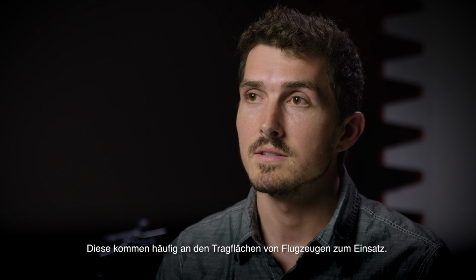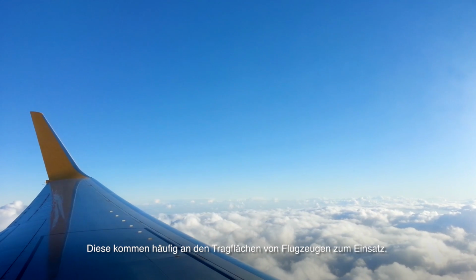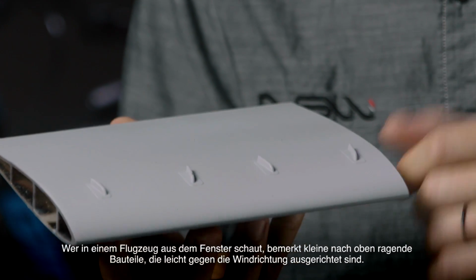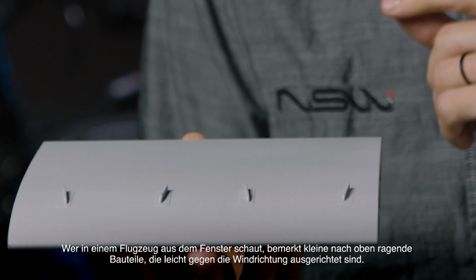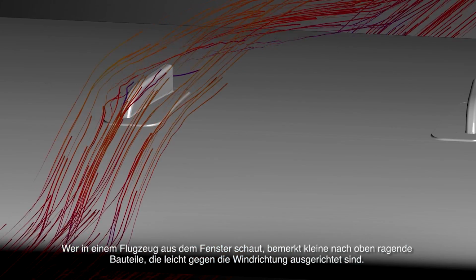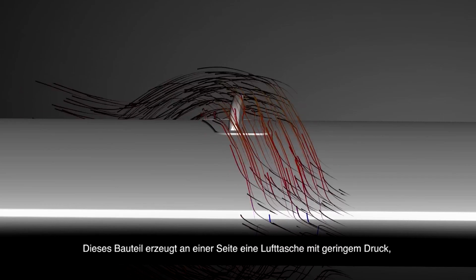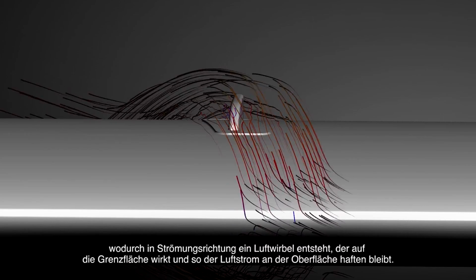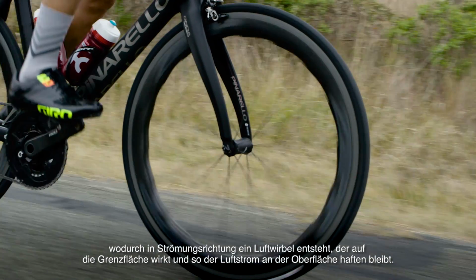You might have seen these things, they're pretty prevalent on commercial airline wings. If you look out the window, you see little tabs sticking up, and they're slightly askew from the wind direction. And what that does is it creates a pocket of low pressure to one side, which in turn makes a streamwise vortex of air that energizes the boundary layer, and that serves to keep the flow attached to the surface.